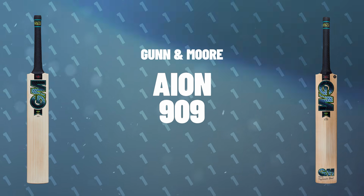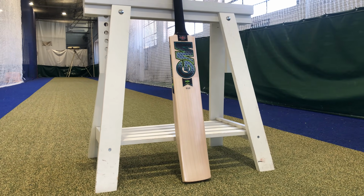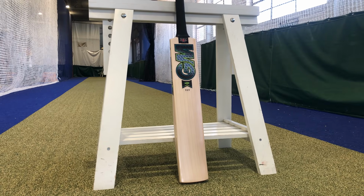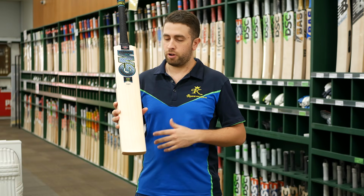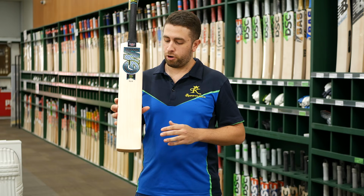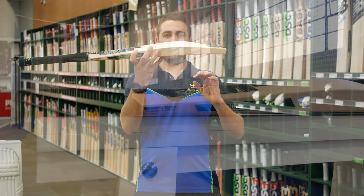So the Aion, a new model that GM released this year, 909 meaning it's a grade 1 quality English willow bat. As you can see there, a really clean and straight grain. That's one thing that GM's really consistent with, is the quality of their grading. Means you always get a really nice piece of willow for grade 1 bats. The face profile is that flatter F2 profile, which means you can maximize the edge size, and it also leads into a really nice profile.